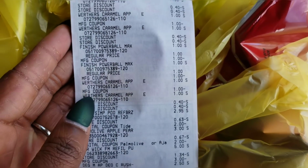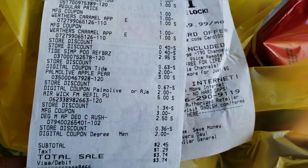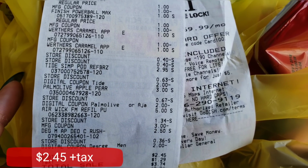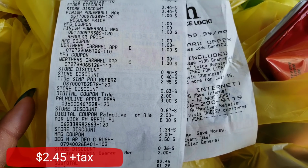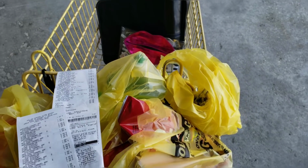Whoop whoop. Okay, and my grand total for everything with 10 candies, with everything, was $2.45 plus tax. Okay, so that was a lot of stuff for $2.45. I can't believe I pulled it off. This was a successful day. I'm ready to go home.